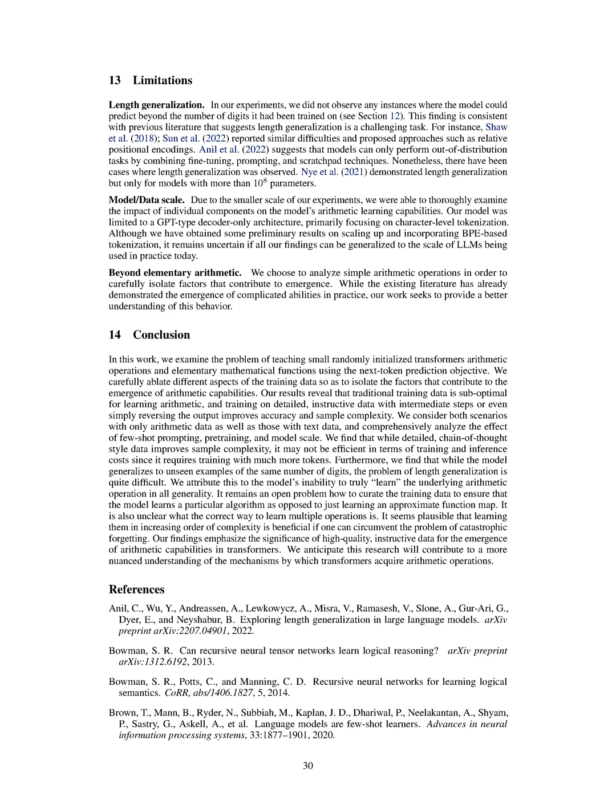Finally, our study focused on elementary arithmetic. We chose to analyze basic arithmetic operations as it allowed us to isolate and understand the factors that lead to the development of more complex abilities. While prior studies have shown the emergence of complex abilities, we aim to gain a deeper insight into this phenomenon.